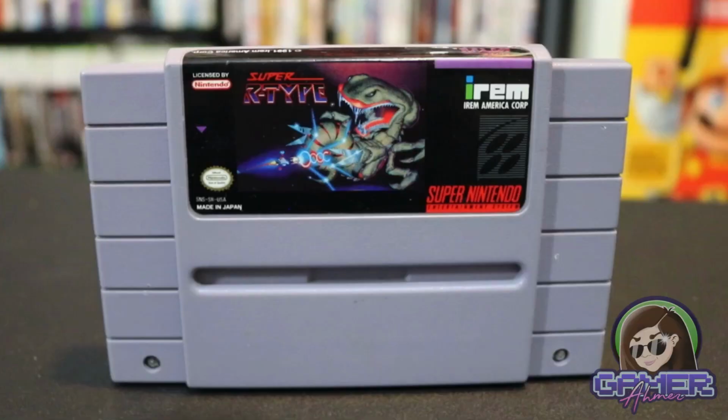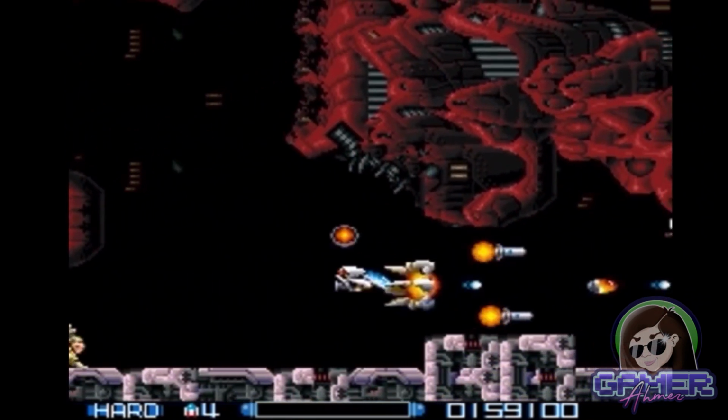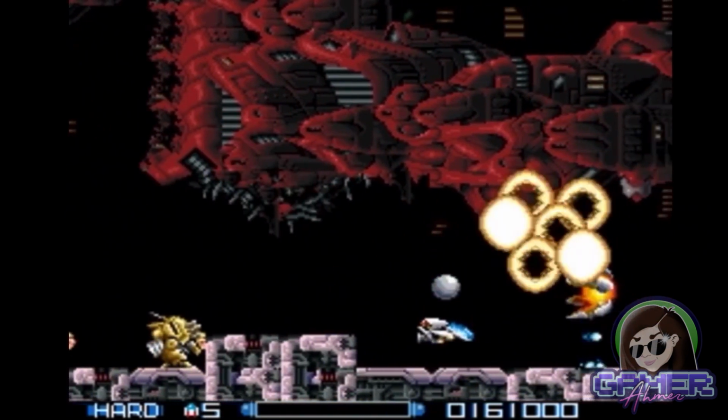So of course, I scored a couple Super Nintendo games right away. I was actually shocked I didn't have these in my collection. So finally, I found this very clean and very cheap copy of Super R-Type. So I'm really excited to have this for the Super Nintendo. I believe I have some of the more expensive shoot 'em up style games, but this one is such a classic. You have to have it in your collection. I'm just really excited that I found it for such an amazing deal.